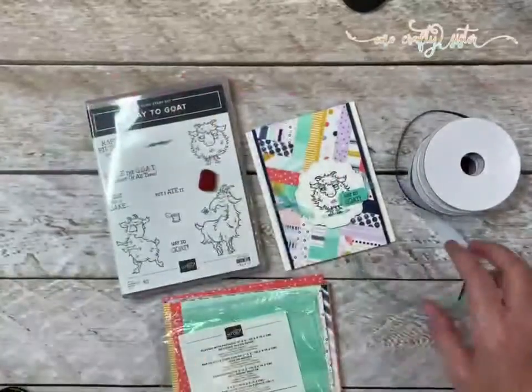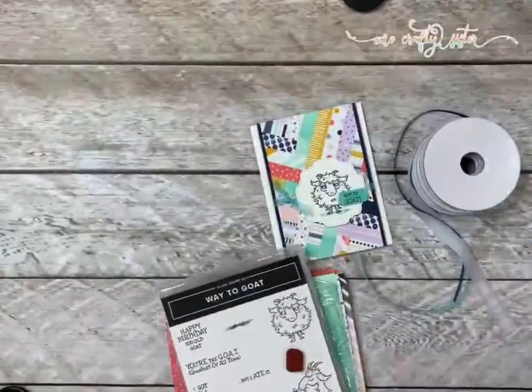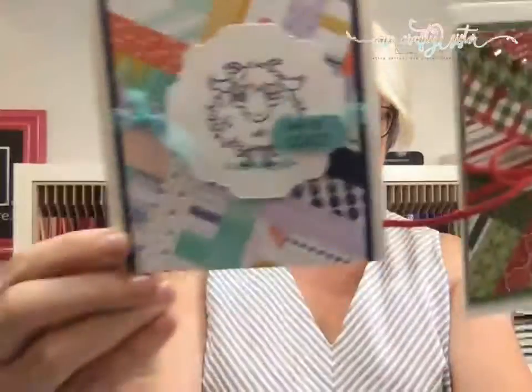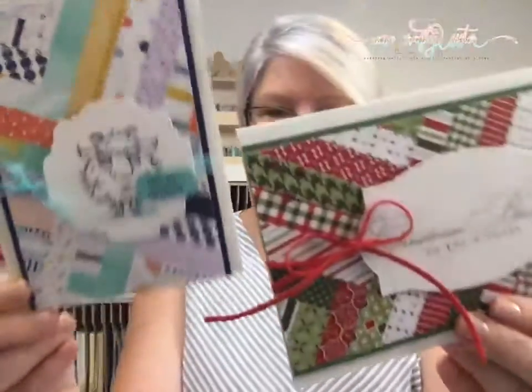So that's awesome. So I hope you guys enjoyed the goat and enjoyed learning how to do the little herringbone background for your cards. You can see same concept, different result. So I hope you guys enjoyed tonight's live.